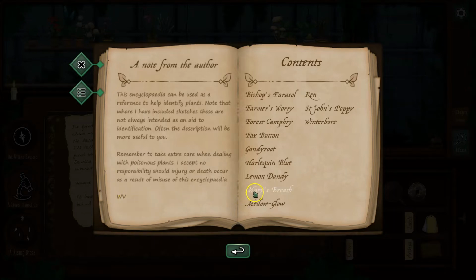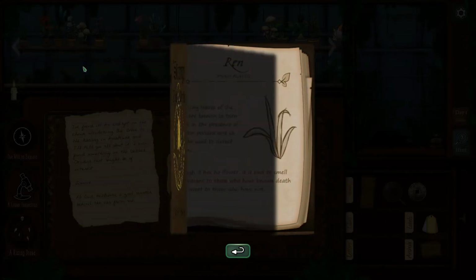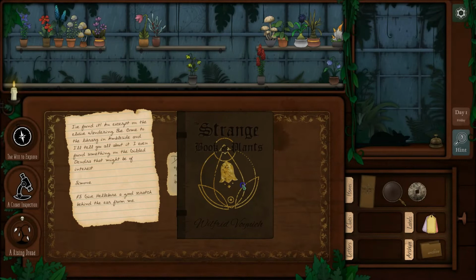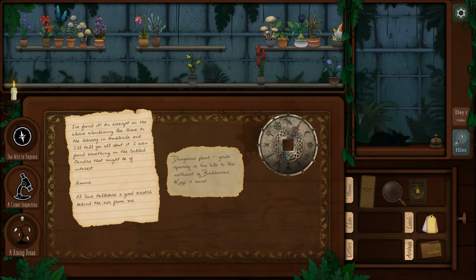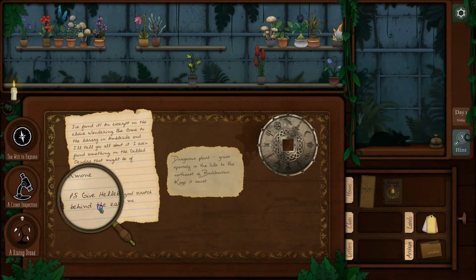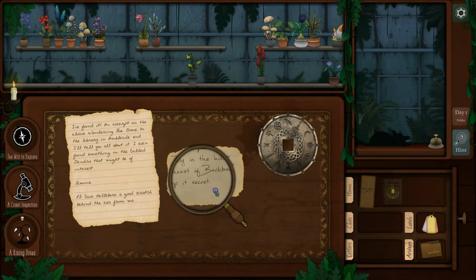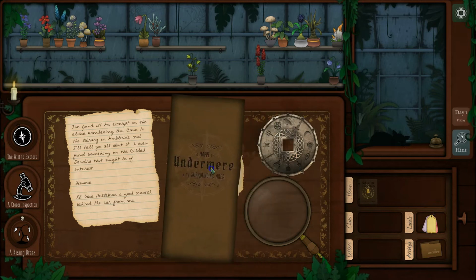So we have some plants already in the book. For example, this one, Mellow Glow or Wren. And we'll come back to this book a lot in this game, so I won't read any of these descriptions now. We'll put the book away. We have this coin, which I don't know its purpose. We have a magnifying glass which you can use to look more closely, to read things. We have a map of Undermere.